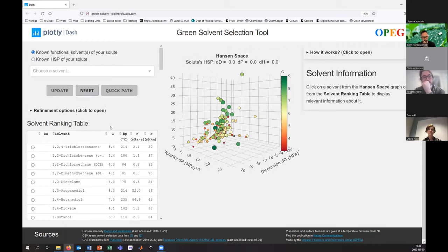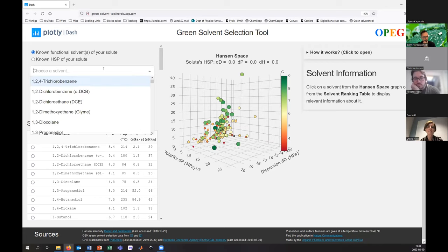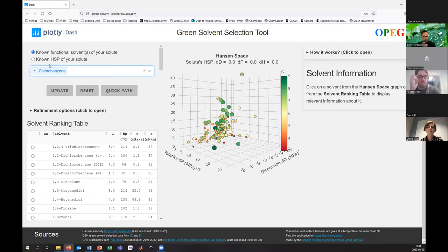In the case that you don't know which Hansen parameters your solute has, which is most of the cases, I would say, then you can go by unknown solvent instead. So let's say that you know that a certain solvent dissolves your material. Then you can define here which solvent that is. An example for us was that we wanted to replace chlorobenzene.